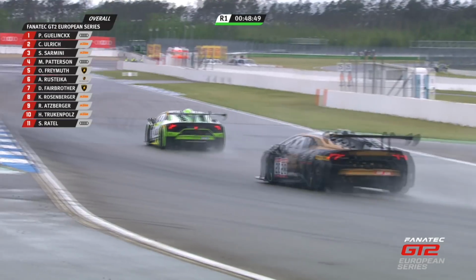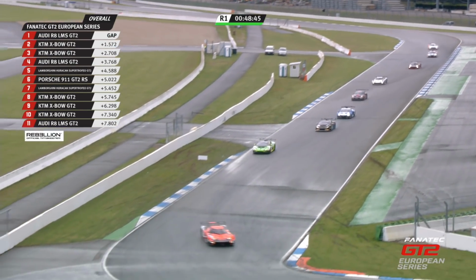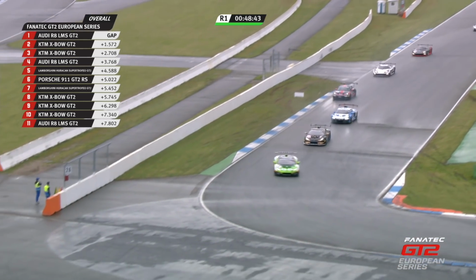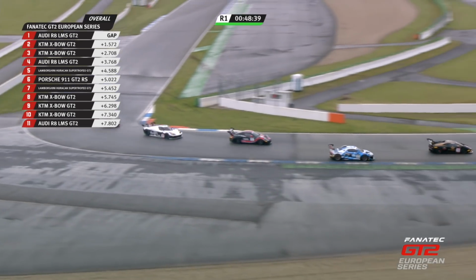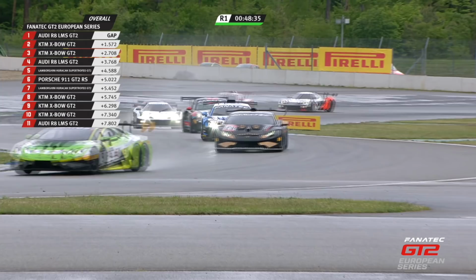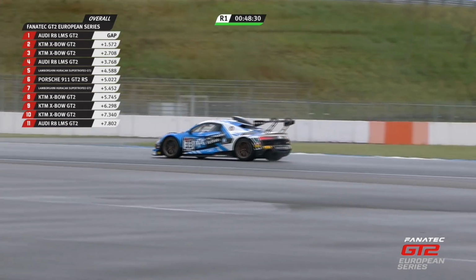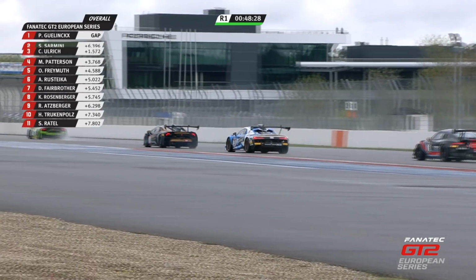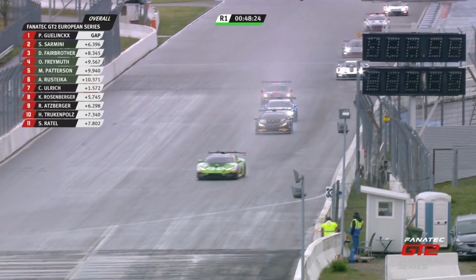David Fairbrother, again new to the circuit, is doing a ripper job here, carving his way up through the traffic. Oliver Freimuth chasing after him. But significantly, look at this. Mark Patterson is dropping back. Class championship leader. He's out wide there as well, look. So losing pace, all of which has got to be brought back by Anders Fjordbach in the second stint, but that car does not suffer from an extra amount of time in the pit, so they're going to benefit from that, plus Fjordbach's pace. It's going to be really interesting, this.